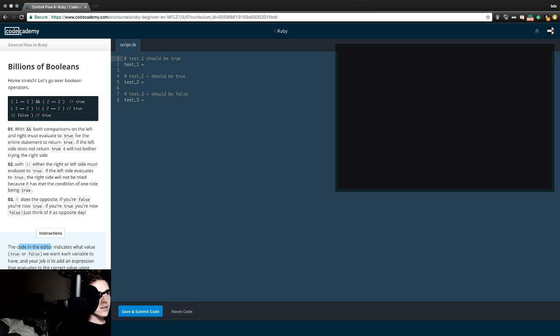Instructions. The code in the editor indicates what value, true or false, we want each variable to have. Your job is to add an expression that evaluates to the correct value using Boolean operators and, or, not. Test one. Okay, same song and dance. They want us to do all the hard, clever work. Good. It should be true. Before we do anything crazy, we're just going to do and, or, and not, which this will be, sorry to steal their thunder, true. Oh god, a lot of spacing going on. I'm just formatting it the way they had it because I'm just following their example. I don't know what I'm doing.